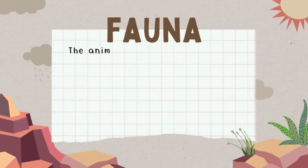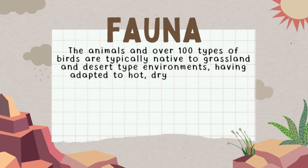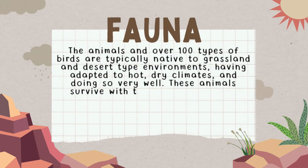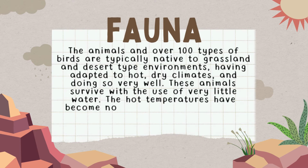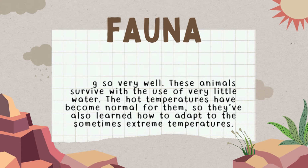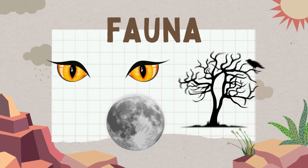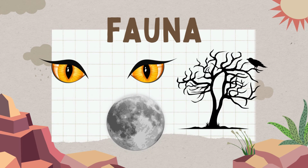Fauna. The animals and over 100 types of birds are typically native to grassland and desert-type environments, having adapted to hot, dry climates and doing so very well. These animals survive with the use of very little water. The hot temperatures have become normal for them, so they also learned how to adapt to those sometimes extreme temperatures. These animals are found active during the night as it's too hot for them to search.